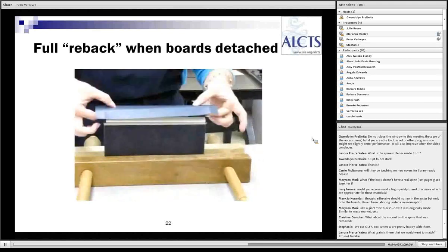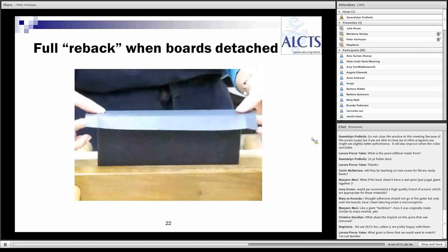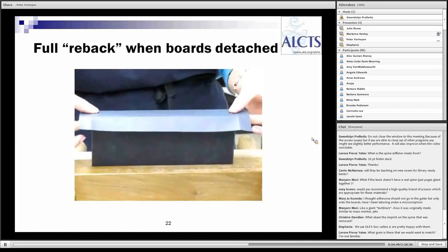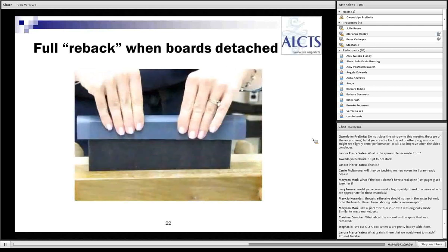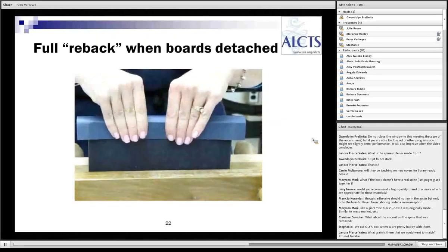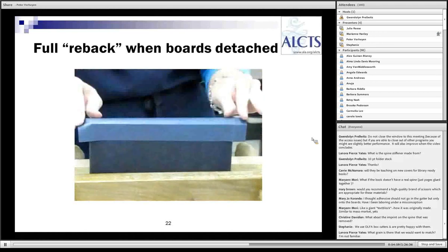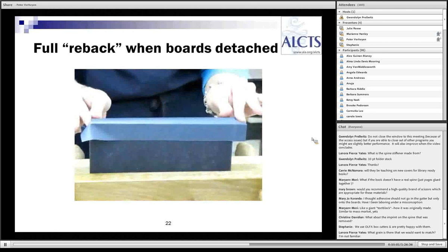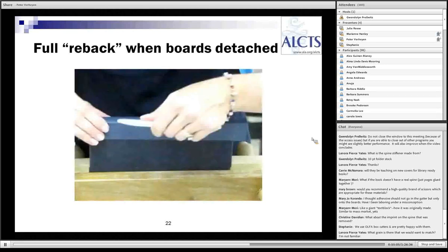So now we position it, and you can see those creases that we made in the cloth, and those are helping us position it. And you're using your fingers to feel where that spine stiffener is. And that feeling can be much more accurate than visually trying to figure out where it is.